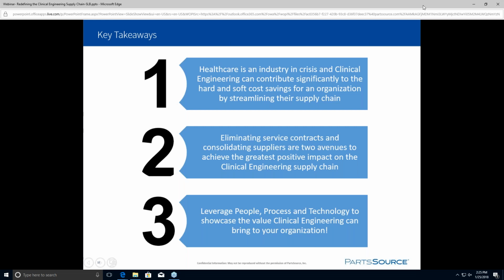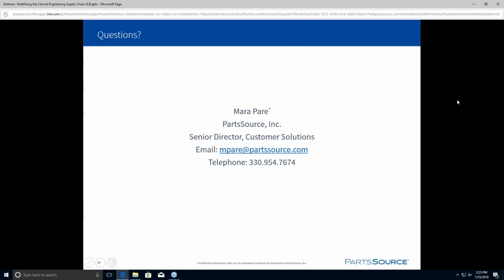One of the questions that came in had to do with vendor consolidation. The question is, vendor consolidation can be and is a very big project. How best, or what's your best recommendation in how you would approach that?